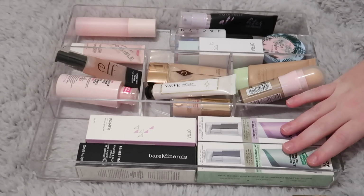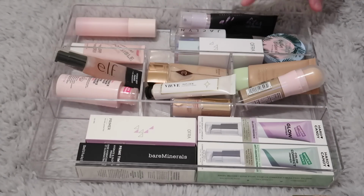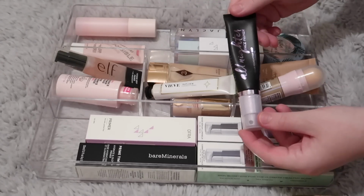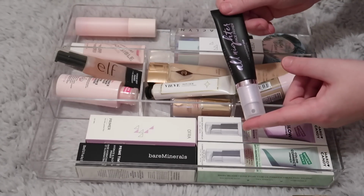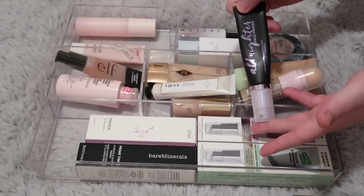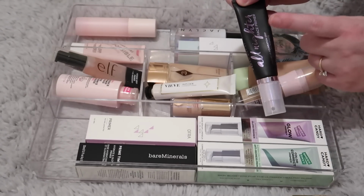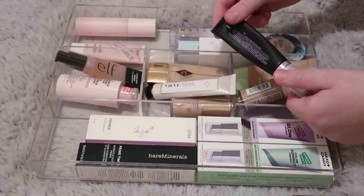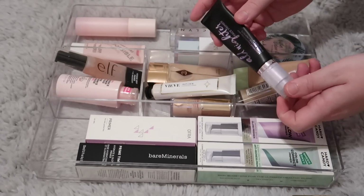I do have a few new primers over here. I have some of my favorite primers and then also some older ones over here. So we're gonna start off by getting rid of some of the older ones. And the first one is actually this Urban Decay All-Nighter primer. I love this primer, but it is kind of starting to smell a little bit more chemically than I feel like it should. So even though I love this and I have been using it even recently, I think that it's time that I declutter this, say goodbye.